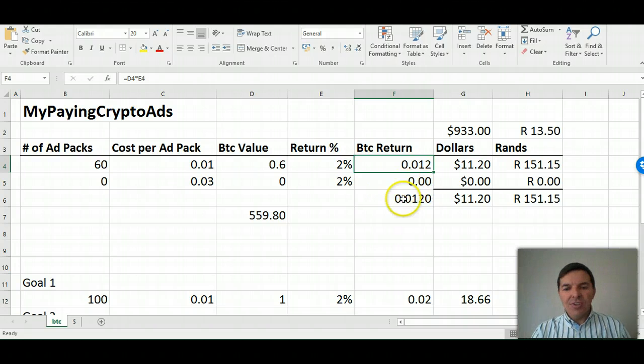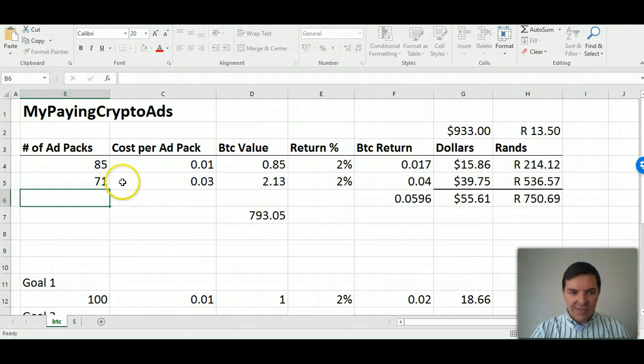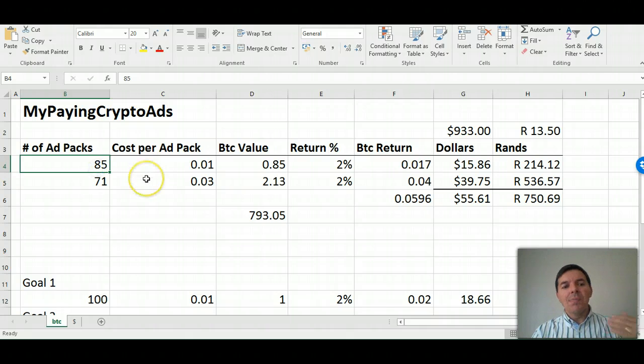Or you can first compound your account like I did. I compounded my account in MyPayingCryptoAds, and after 2 months I start making withdrawals. Not all of it. I still reinvest most of it in MyPayingCryptoAds so that my account stays stable and keeps on growing, because the ad packs expire after 60 days. These expire all the time, but because I'm buying more than is expiring, this is growing.